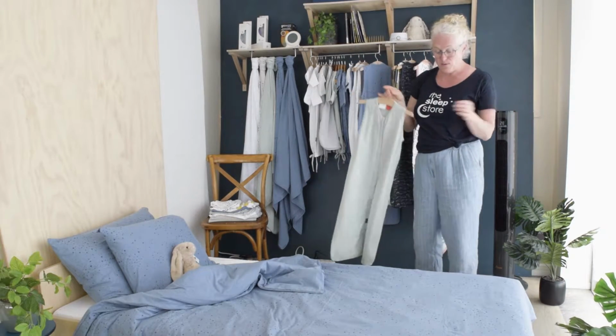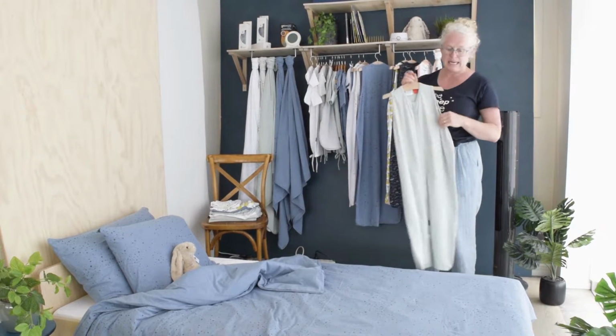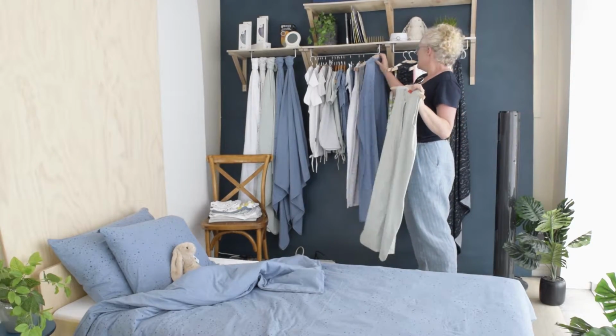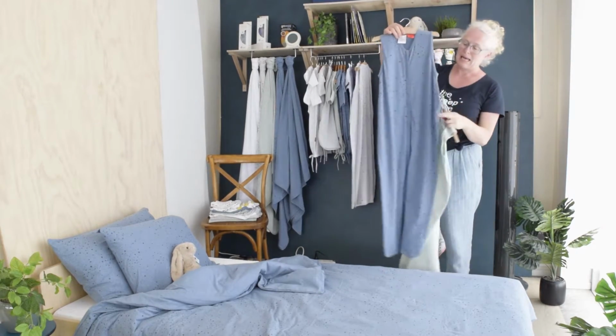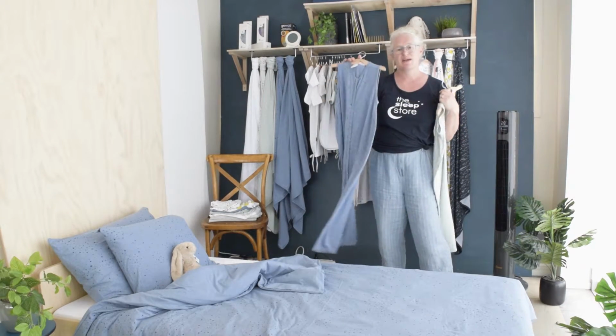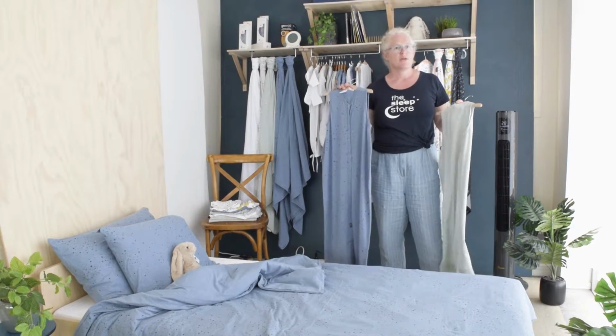So the 4 colours that the Elements range comes in are the soft green here that has a white print, and this beautiful blue marl. We realised we have a bit of an obsession with kind of denim blue in the office, and we thought, we looked at that.